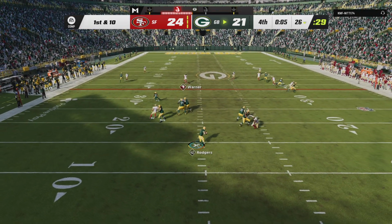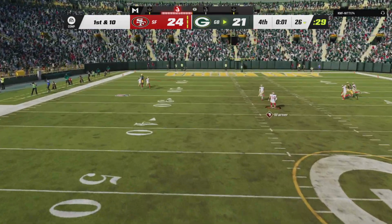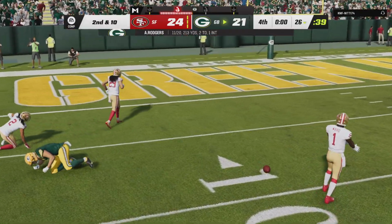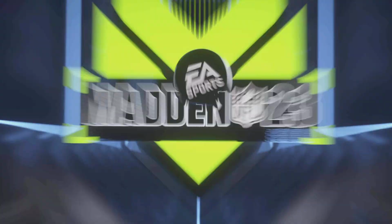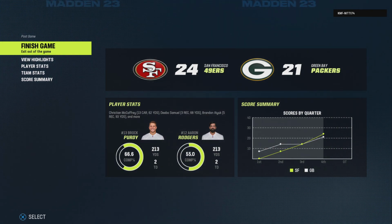Rodgers to throw. Now a desperation throw deep downfield. And it's incomplete. So their final drive comes up empty. And with that, the ball game is over. And a fun, close ball game comes to an end.